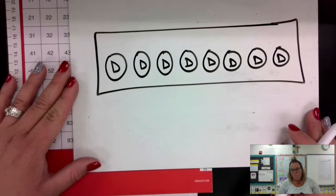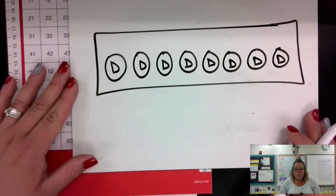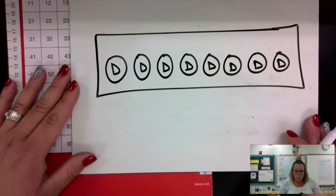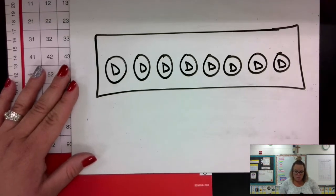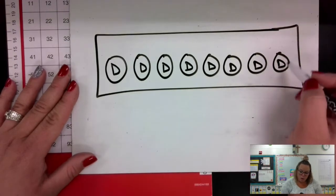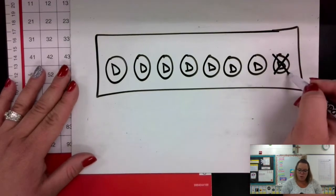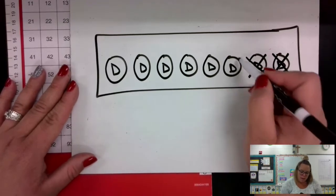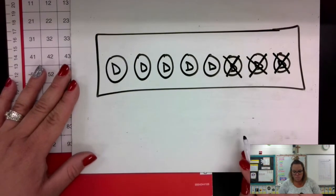And then what happened next? He spent 3 dimes. How am I going to show that? Well, I'm going to show that by crossing out the dimes, and we're going to go on the right. How many do we have to cross out? 3 of them. We start at the right, we work our way to the left when we're crossing them out.